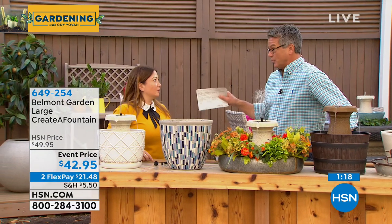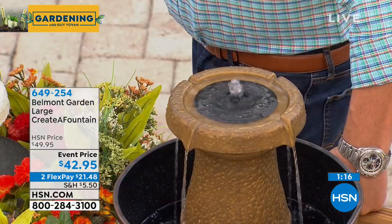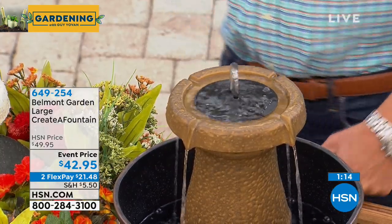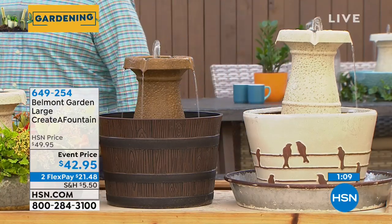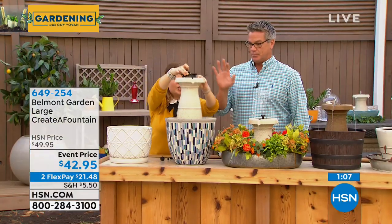Look at this one. And then I will tell you, you know how expensive fountains are? Even when you go to the home store, fountains start at like $150, right? Absolutely. And you have to buy all the extra stuff to go along with it, and you have to maintain it. All you need to do, and watch, Lorna will do this live. Okay, I'm going to show you now how in seconds. Put it in the water.